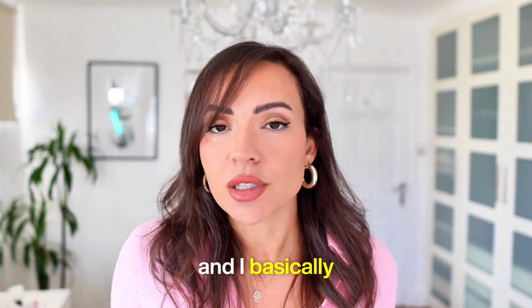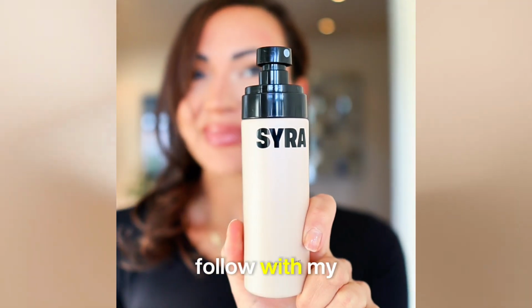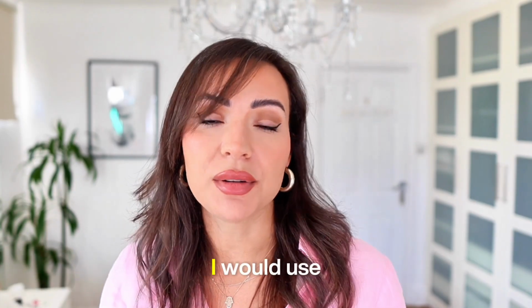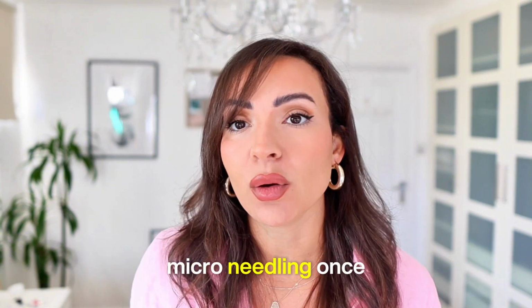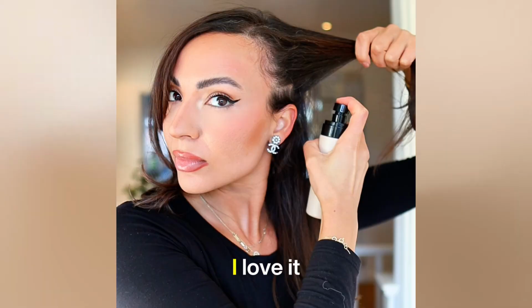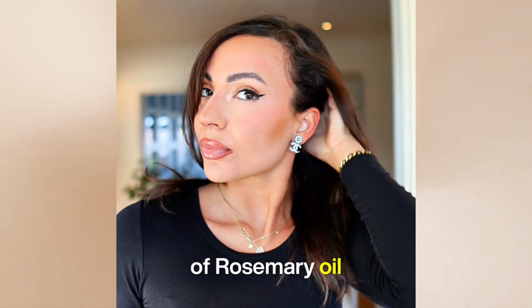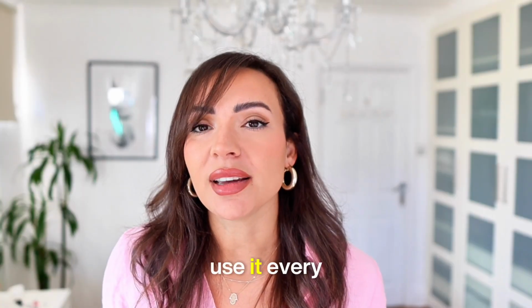And I basically just part my hair in sections. I microneedle over the sections, follow with my scalp mist. The scalp mist I would use every single day, microneedling once a week, but if you are using the 0.5 you can use it every single day. I love it because it's non-greasy, so you are getting the benefits of rosemary oil but without the grease, so you can use it every single day.